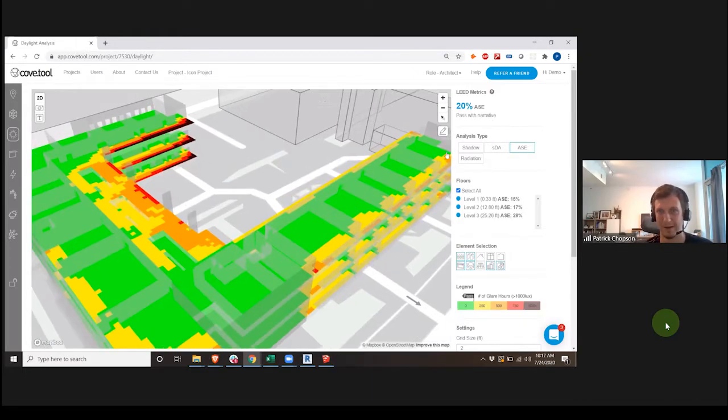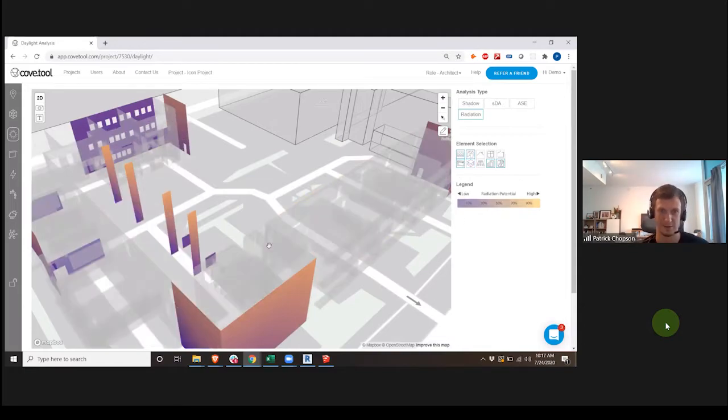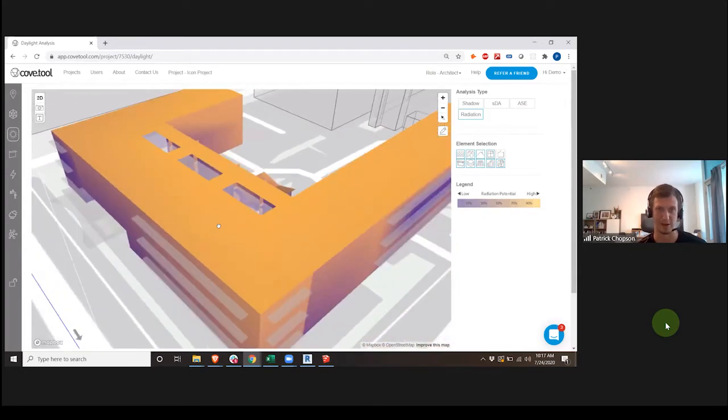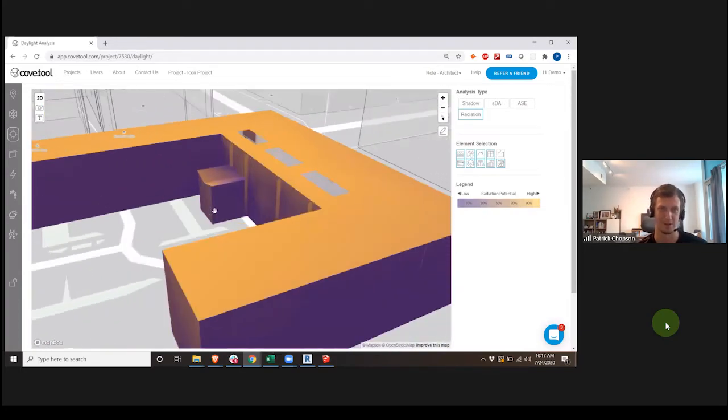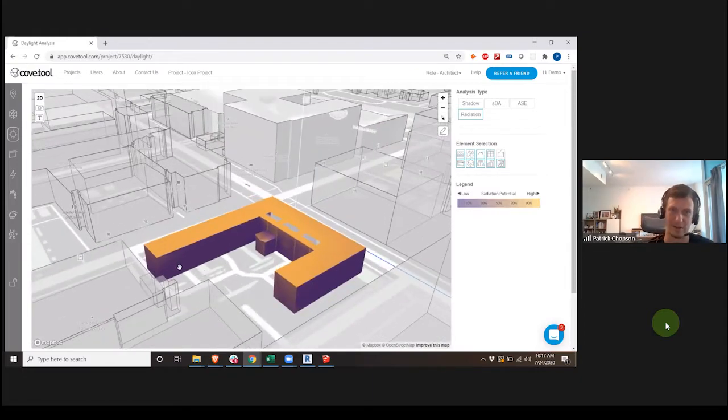So we also have a radiation study, and you can see where the most intense sun is hitting it, which is pretty cool. So then you can say, I know where the solar panels should go. Maybe if this was a house, there's a tree nearby, and you can model that tree, and you could say, actually that one part of the roof would be a terrible place to put your stuff because it's all purple. So we're going to put the solar panels over there.